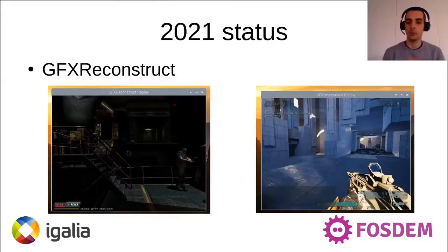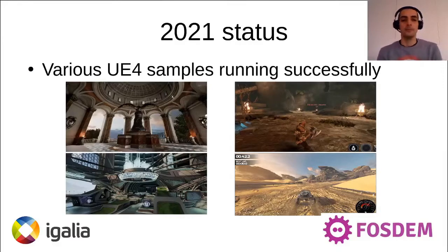Another tool that we also needed to do some bug fixing on to get it working was GFXReconstruct. This tool basically allows you to record your Vulkan commands, and then it allows you to replay them. This was really helpful for our performance work, because what we usually do is work on a specific thing, and then we need to test if it really works or not. So what we do is replay a specific trace of a given application instead of manually running the application. We also got it working with several Unreal Engine 4 demos. That was also useful when we were working on the performance work.